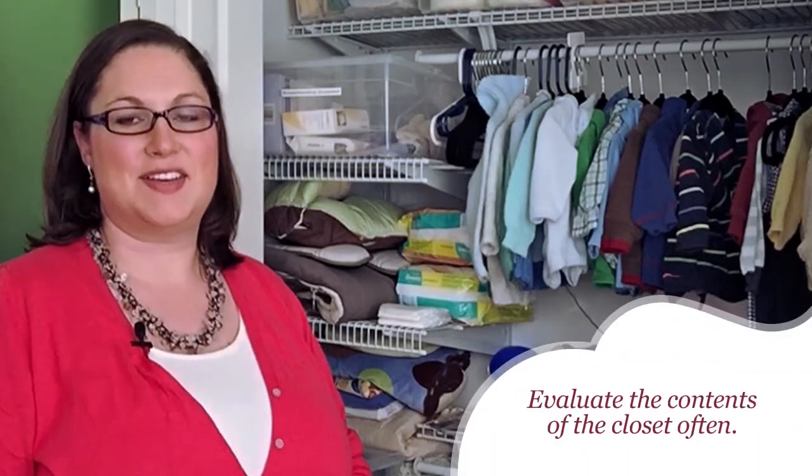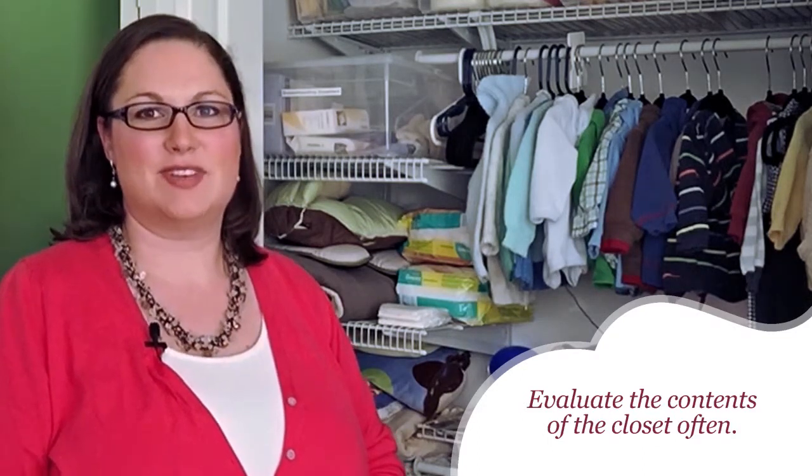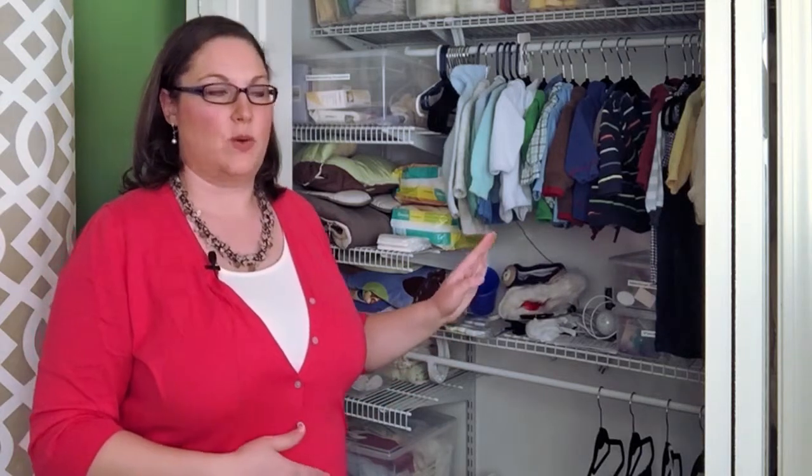The other tip I have for you is to evaluate the contents of the closet often. Whatever increment of time is appropriate for you, but with a growing child, really anytime the clothes don't quite fit, think about rotating. So I don't like to keep clothes in the closet that aren't of appropriate size for him, at least not easily accessible. These are all the things that are current, and anything that's too big is in containers still in here. Anything that's too small, I've put in a container that's in the attic and completely out of the space. So that's made it really easy to grab just the things we know are working.